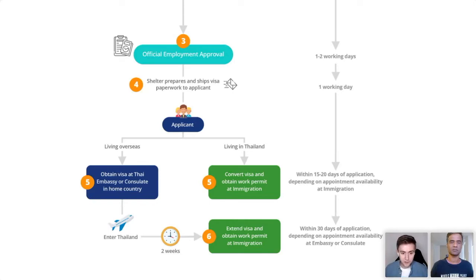So depending on whether you live overseas or you're based in Thailand, the process is a little bit different. I think somebody's based in Chiang Mai right now, so we can address that too. But if you're living overseas, basically you're going to take the paperwork we give you, take it to a Thai embassy and apply for your business visa. Once you get that, you're ready to enter Thailand, with a few caveats.